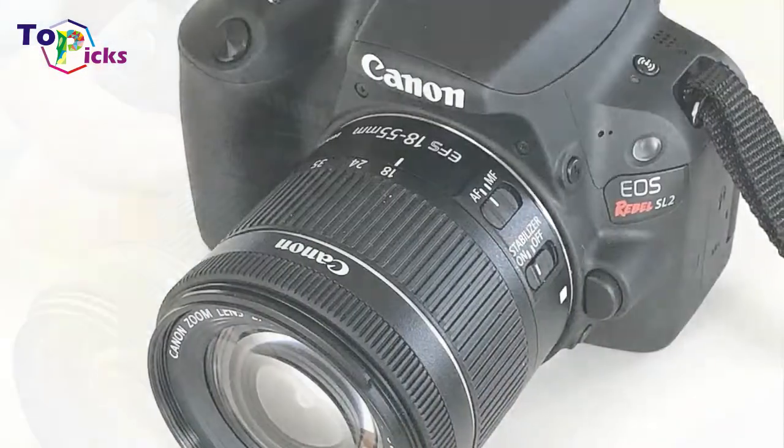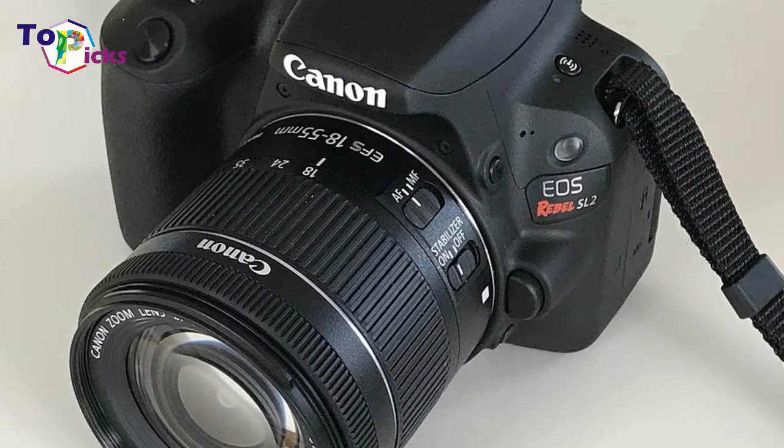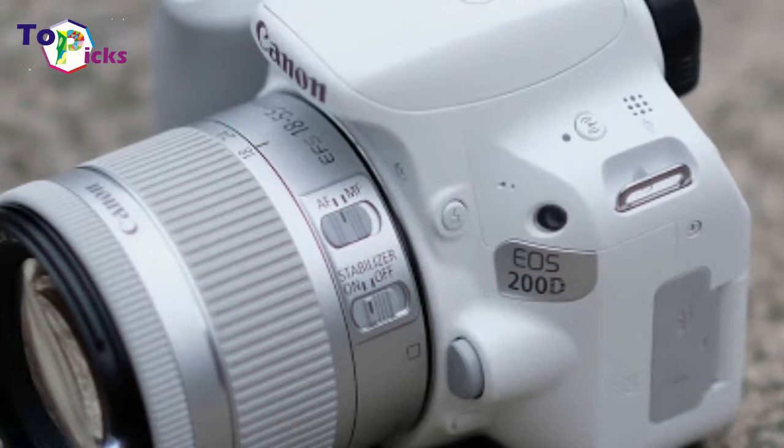The EOS Rebel SL2, also known as the EOS 200D, may simply appear as a compact, unassuming, entry-level DSLR, but for vloggers on a budget it makes a lot of sense.